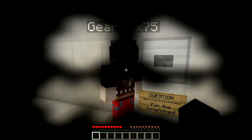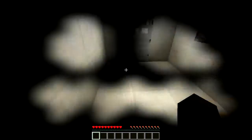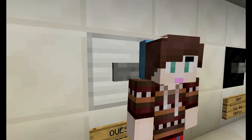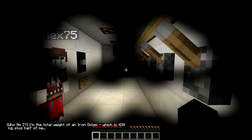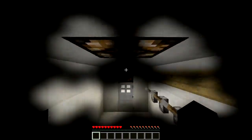I got my thinking cap on. It's just, that is what? I know what you're talking about. What is this game, man? Fucking Google the answer. I'm Googling. It says the total weight of an iron golem, right? Yeah. That's 438 plus half this weight. So the total weight of an iron golem is 675. Equals 438. But what's the weight? Plus what's half it asking? The total weight. Is it asking for the total weight or what the hell?